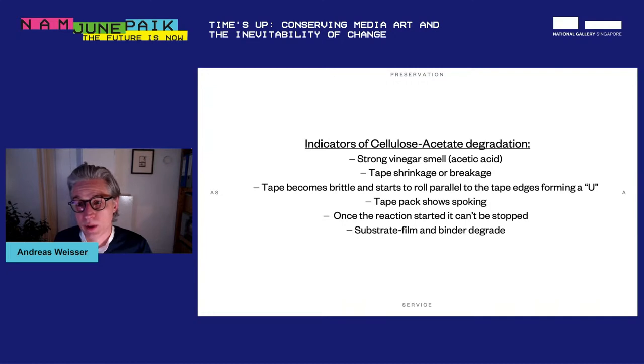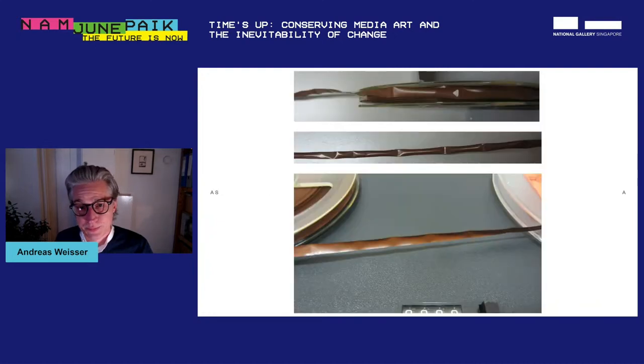Other signs are brittle tapes and when tapes are forming a U while being played back. The problem is that the vinegar syndrome affects the binder and the substrate film. And once the reaction is started, it can't be stopped. And this is how a shrunken and brittle tape looks. The tape is not wound smoothly on the tape reel. It has formed sections and is building a U-shaped form along its edges. In consequence, the tape can't be played back properly in the playback machine.